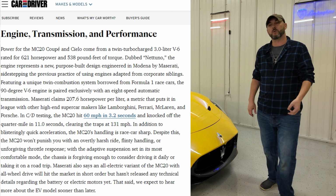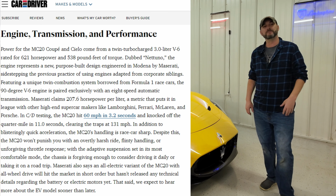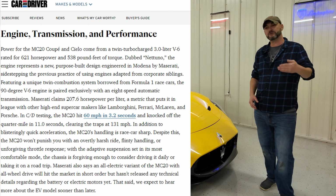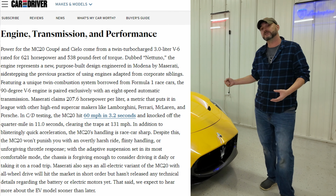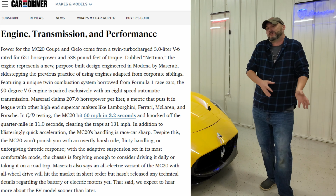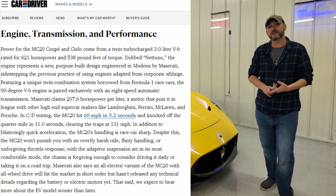What type of engine? It's a V6, 3.0-liter displacement, and it's twin turbocharged. One of the interesting things about this, I've never been a big V6 fan, but the way this car picks up and the way it sounds, it's cusping on the edge of a V8. It is extremely powerful. It is extremely good on the top end.